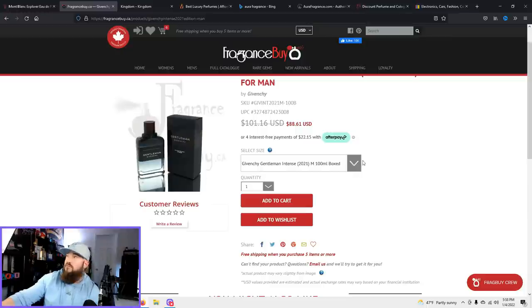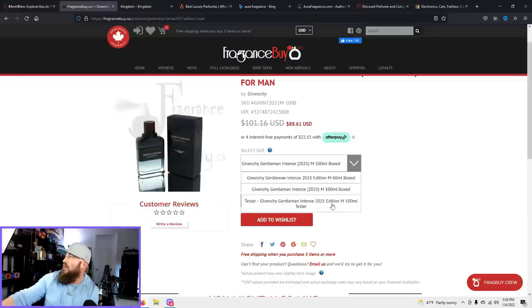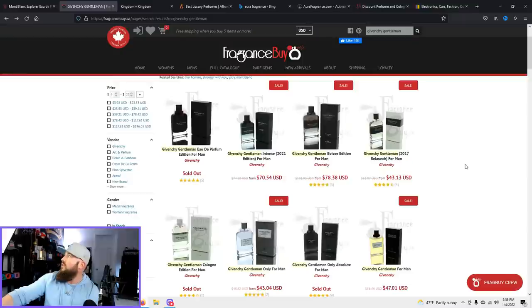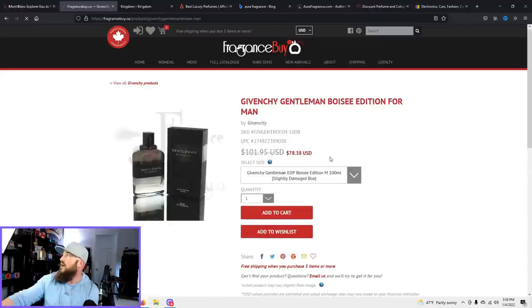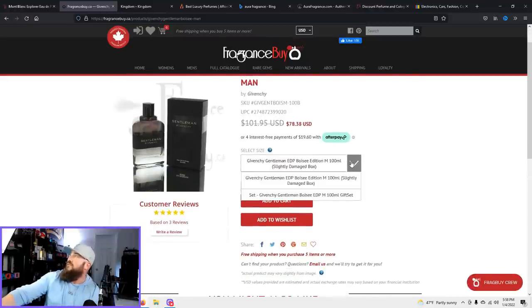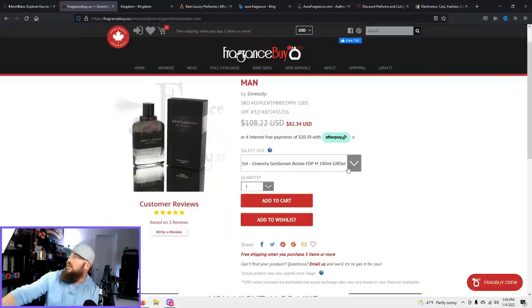You can get 40 ml more of fragrance. They are out of stock of the tester. You can purchase testers from them as well, but they'll literally break it down for you. Gentleman Boisée, that's a very popular one in the Gentleman line. They do have it as well. Slightly damaged box 100 ml for $78. They have a gift set with a 100 ml for $82.